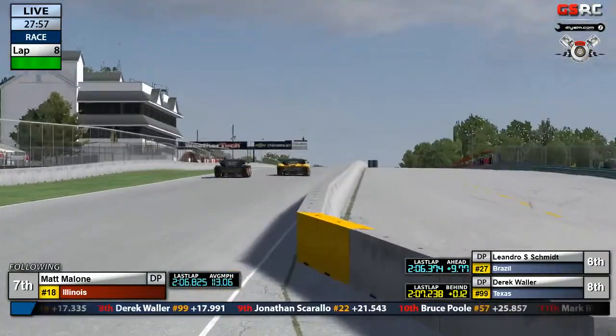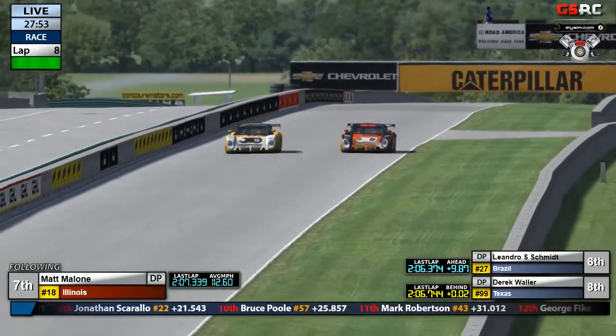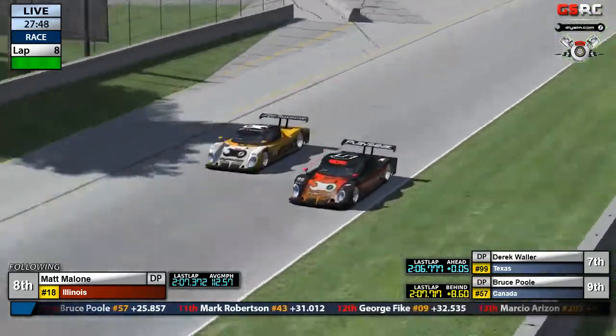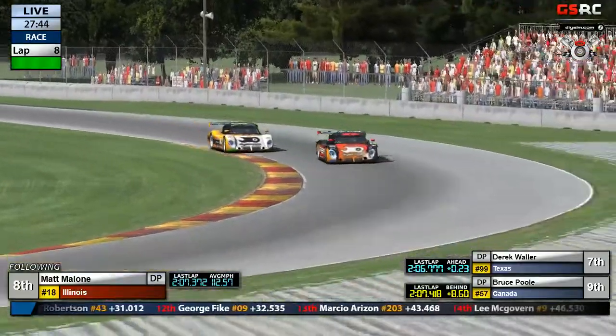He goes defensive. This is going to be like trying to hold back a dam, as it looks like Waller is going to just breeze on by on the outside. Malone could still try and outbrake him into turn 1. No, he gives up the ghost and lets him through.